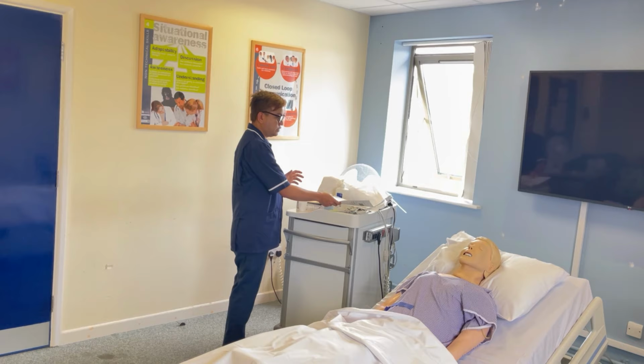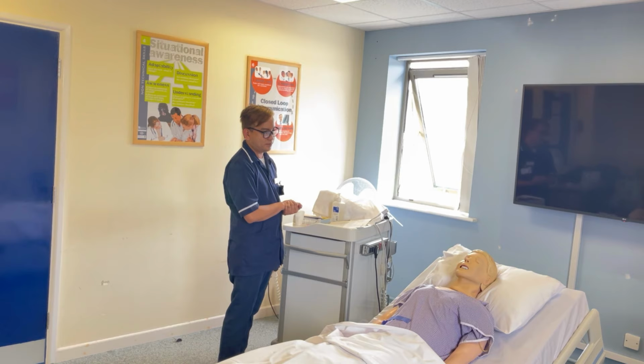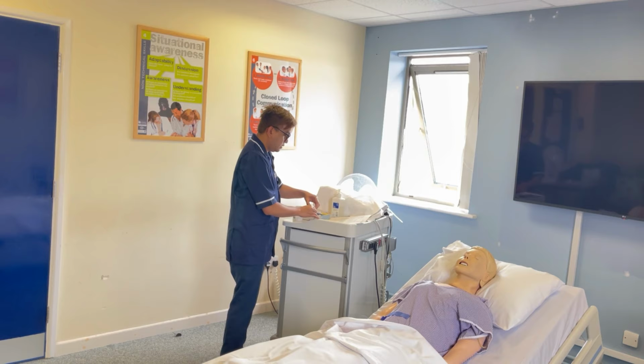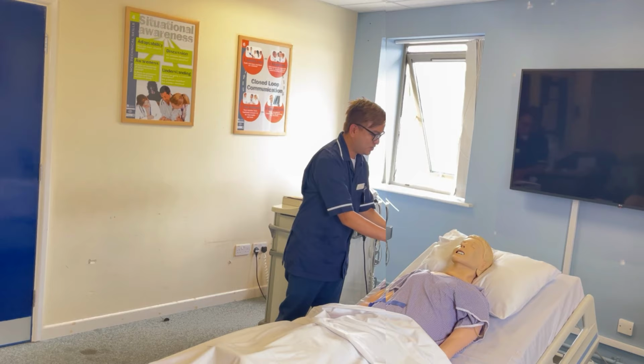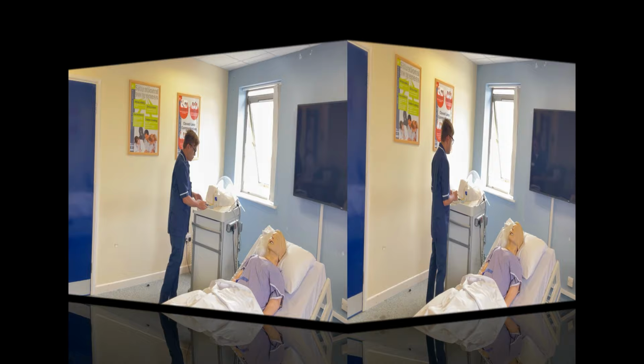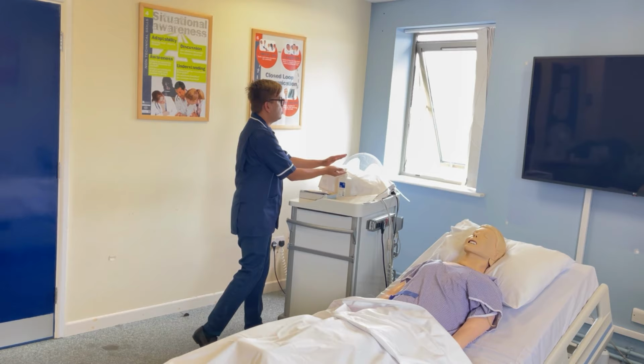Would you like to take them all in one go or one at a time? All together. Alright, so let me just put that in one pot. And of course, can you just try and sip water just to check your swallowing ability? Okay, I don't see any problem. Here's your medication. All right, all done. I'll throw this in the clinical waste, okay? Do my hand hygiene.